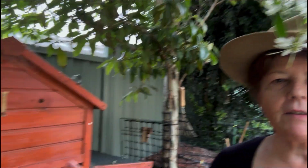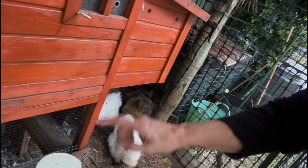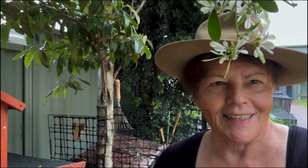So what I'm going to do now is get into their roosting box and their nesting area and make sure they've got a clean and dry area down there to hang out in the rain. So hopefully this rain's going to come and give the garden a nice drink.